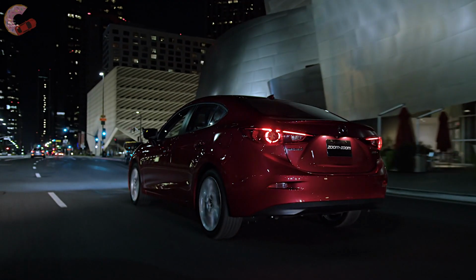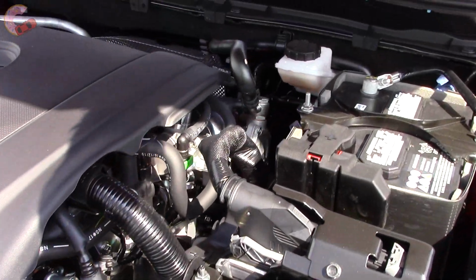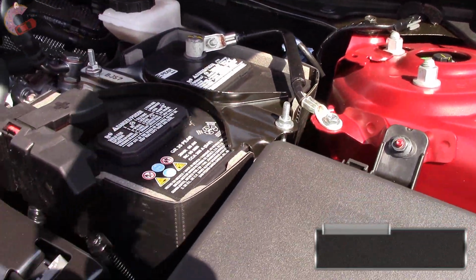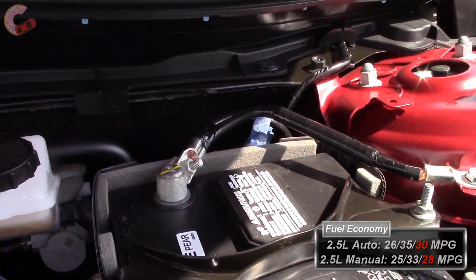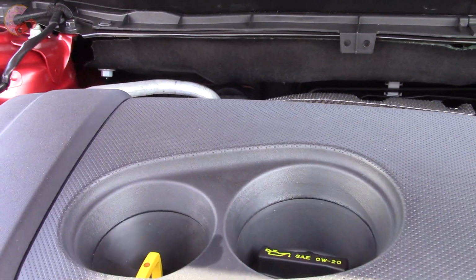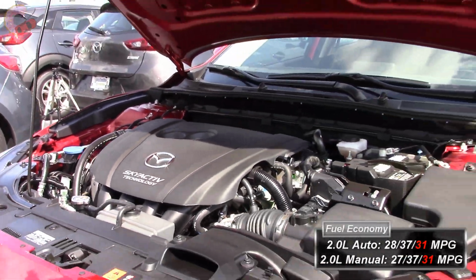Regardless of engine and regardless of trim, you can choose between either a 6-speed automatic or a 6-speed manual transmission. For fuel economy, having the upgraded engine does hurt mileage, but not by very much. This engine is rated at 26 city, 35 highway, 30 combined with the automatic, and 25 city, 33 highway, 28 combined with the manual. Gone this year is the optional i-ELOOP package that further increased mileage. For the base engine, it's rated at 31 combined for both transmissions.